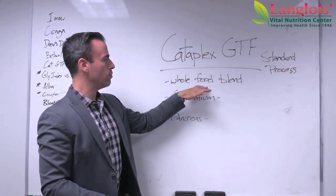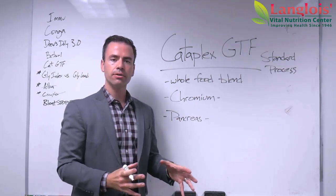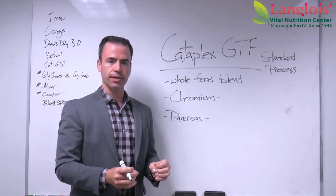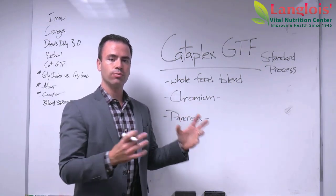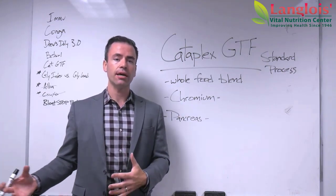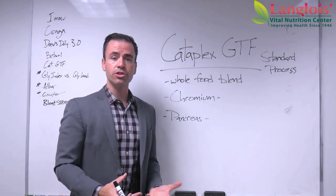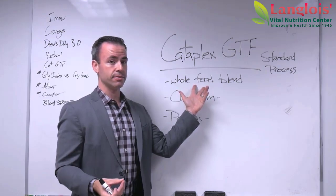And it is a whole food blend. So what do I mean by that? A lot of supplements out there are just isolated nutrients. There might be a single isolated nutrient or a group of isolated nutrients. But what we have found clinically is that the best way to support the functioning of the human body is to use whole food blends.